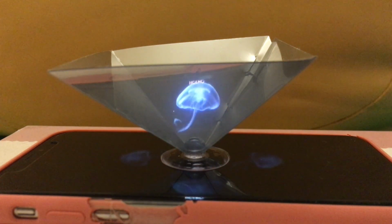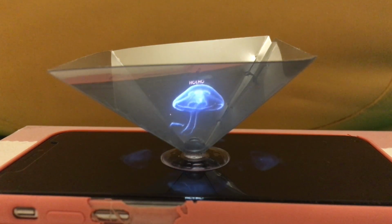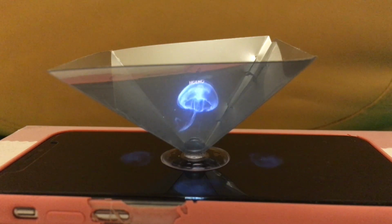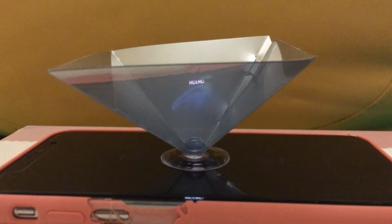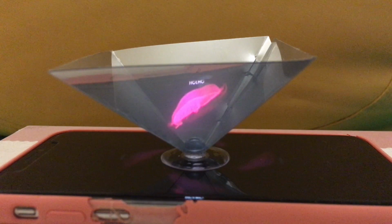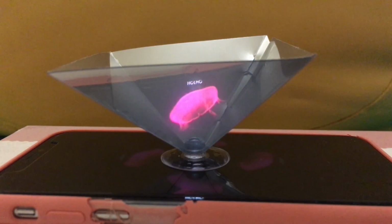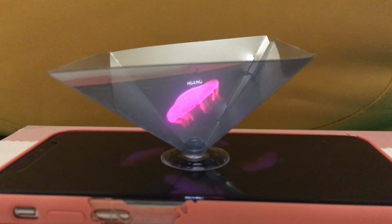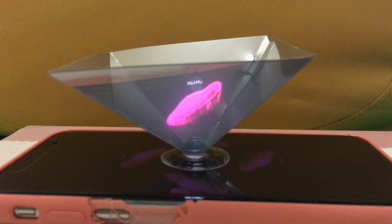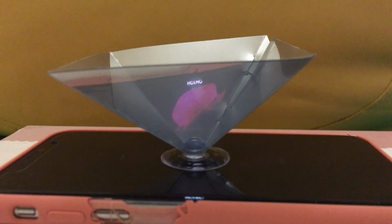But that's it. A nice imitation of a hologram. Just reflecting the image on the screen. The angle of the mirror is 45 degrees with respect to the telephone. And from a suitable angle you can see it. You see, this is the reflection of this image. Jellyfish image. You can see from different directions and the image will be slightly different, so you have the feeling of a 3D image.